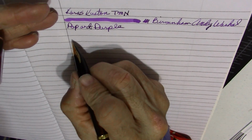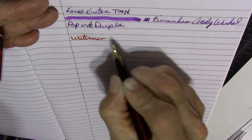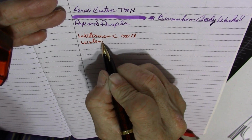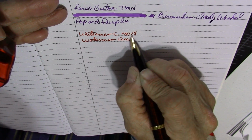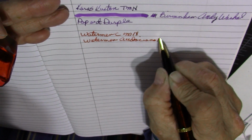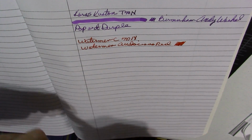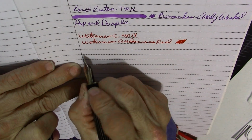All right, the next one is Waterman. Corinne. Medium nib. And this is the Waterman Audacious red ink. All right. And Pelican.